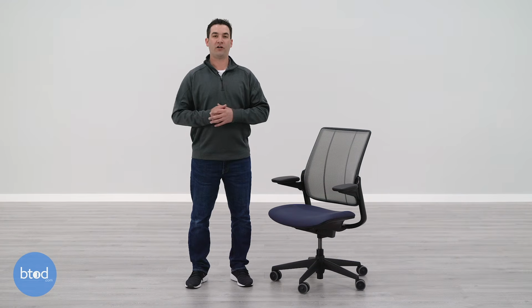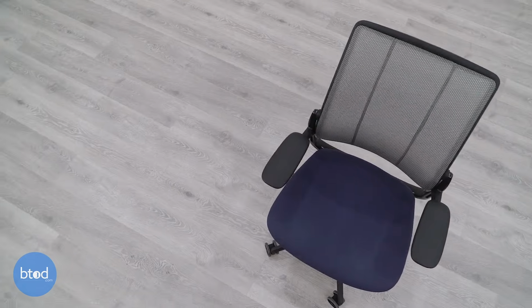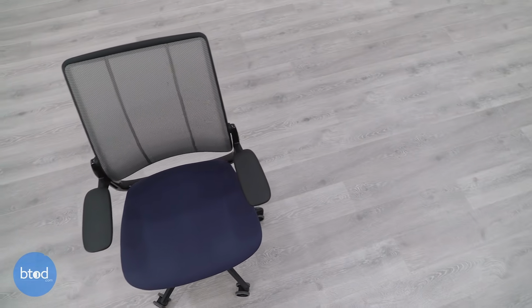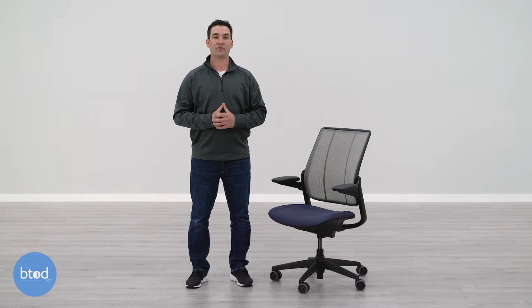The number 4 chair on our list is going to be the Different Smart by Human Scale. This is a chair that has a starting price of $899, and this is going to be a chair that didn't lead in any of our comfort categories, but it did test well in all of them. So this is going to be a nice option for those of you that are looking for a comfy, high-end mesh back task chair.